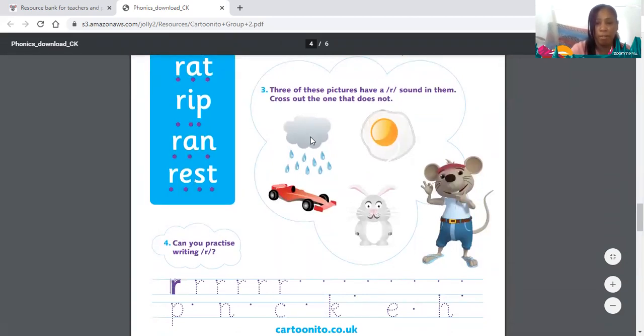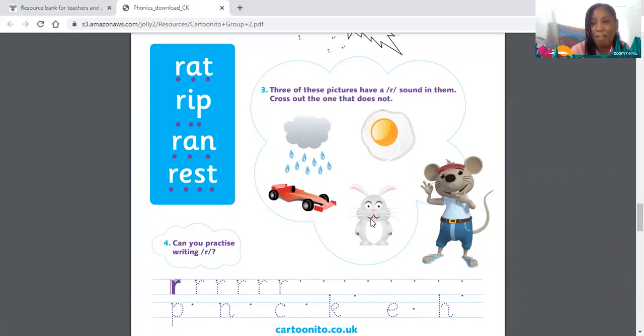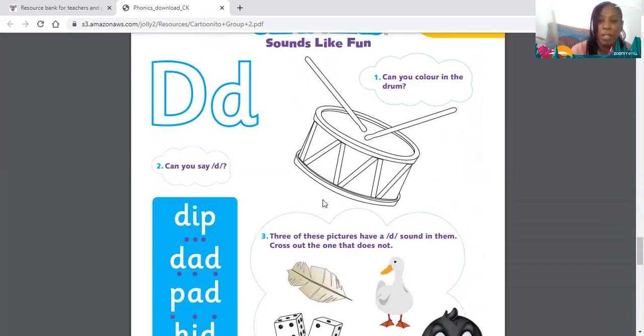Rain. Rabbit. Do you hear the r in the word egg? Egg. Is there an r in there? No, no r there. Next we did d, the sound of a drum.